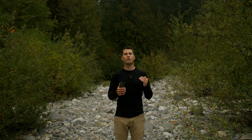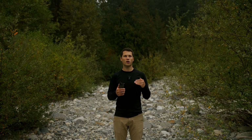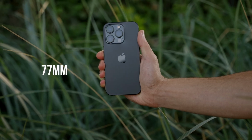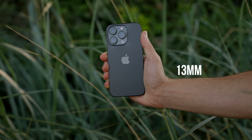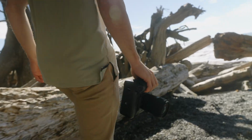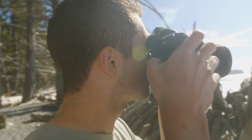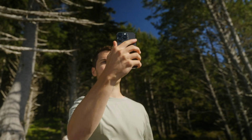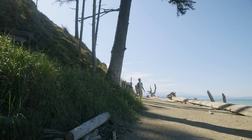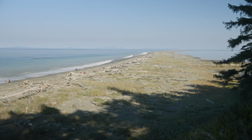I'd still like for them to work on one of those middle focal lengths, something that's more like 35 or 50. You've got that telephoto lens that's right about at 80, I think it's at 77. And the ultra wide is at 13. Personally, for my photography style, I really hover around 35 and 50 for my work. So Apple is kind of leaving me hanging there a little bit, but we'll stay patient, and I'm really hoping for something a little bit more like a 35 or 50 dedicated lens in upcoming iPhones.